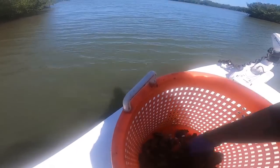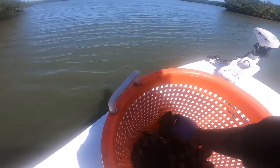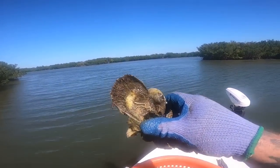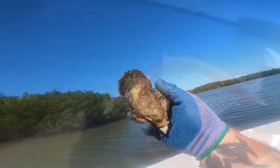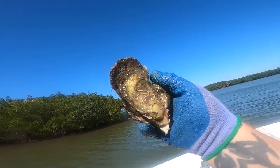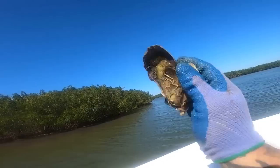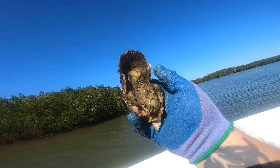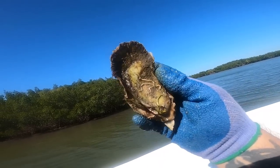Yep, can't complain about these ones. Definitely better. Nice. That's a good oyster right there, y'all. Wish they all were that big. Got a couple hitchhikers on the back. But that is a nice, that's like a 6-inch oyster right there.